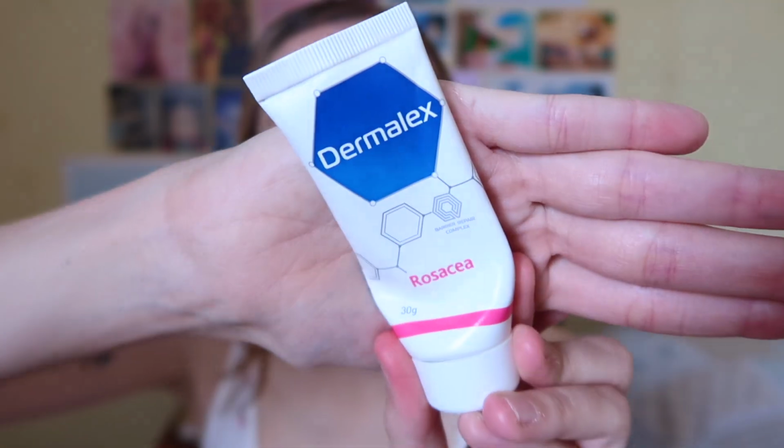I use this Body Shop Vitamin E Eye Cream, which goes under my eyes here. I then use this Dermalex Rosacea cream, which goes on my rosacea here, on my nose and here, and I find this really helps moisten it and reduces it slightly. It doesn't reduce it fully, but yeah.